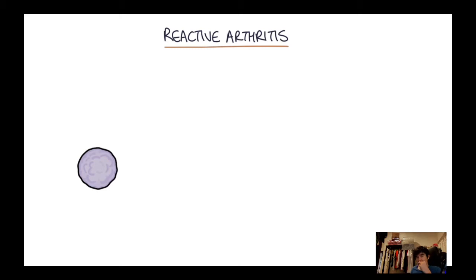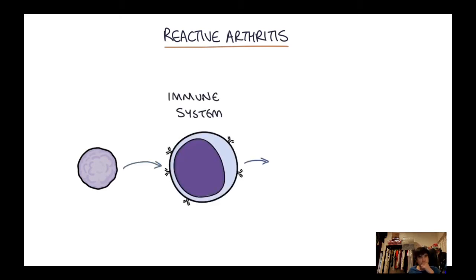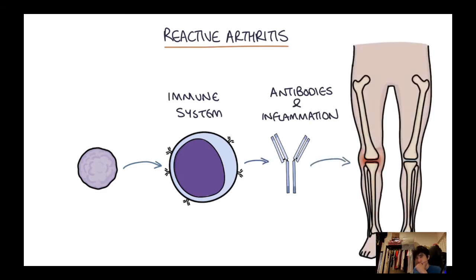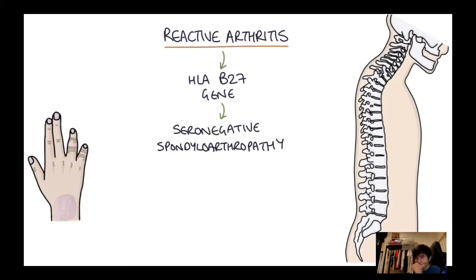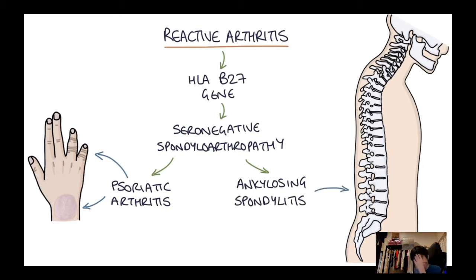As far as pathophysiology is concerned, essentially what is happening is that the immune system is responding to the recent infection, whether that's a gastroenteritis or sexually transmitted infection or another infection, and the immune system response also causes antibodies or inflammation that affects joints. There's a link with the HLA-B27 gene, and it's considered part of the seronegative spondyloarthropathy group of conditions that, remember, also consist of psoriatic arthritis and ankylosing spondylitis.